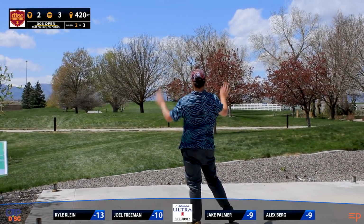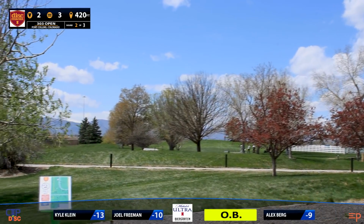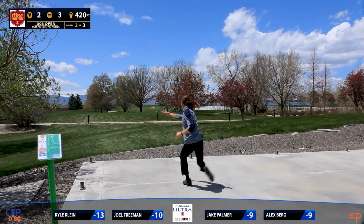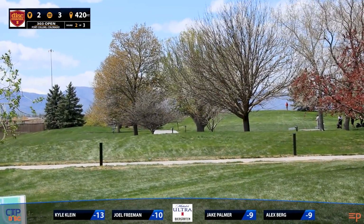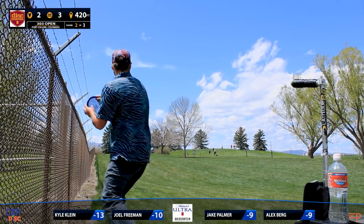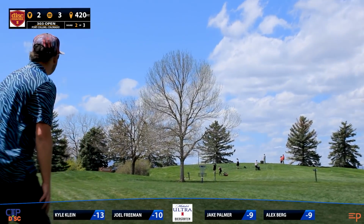Jake's taking a very interesting route. I just hope that gets down for him. Oh, he's waving to it. Waving, and it looks like it's going to be OB as well. Maybe all the way back left. Oh, and he's most likely not going to have that disc for the rest of the round. They get those every hour or so, bring him to the Biergarten, and hopefully it's not something he throws a ton of. So he was OB on that left side.